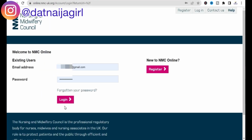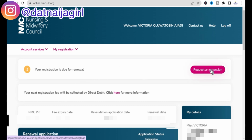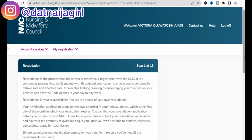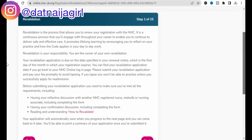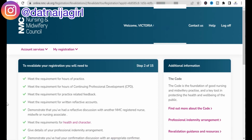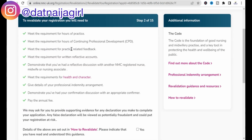So now that you have all your documents together, you need to log into your NMC online account and request for an extension if you need it. If not, then you need to go ahead and apply. Now this is a 15-step application process, and I'll just take you through mine, how I submitted my own application. I hope you find it helpful. Let me know if you have any question or comment in the comment section.